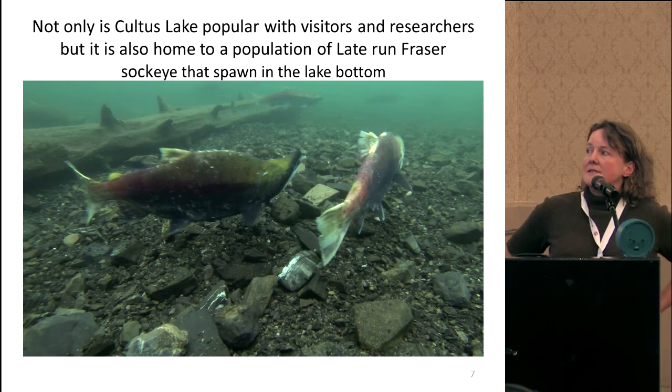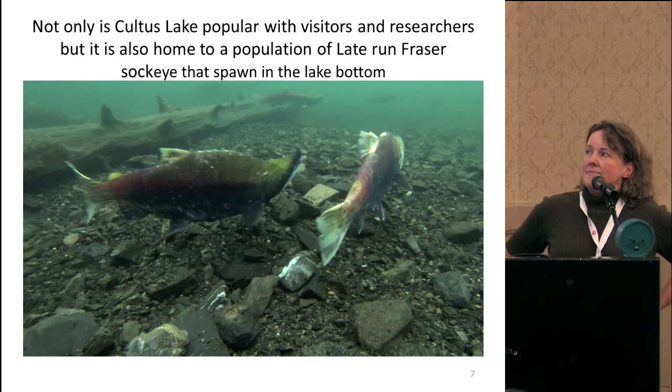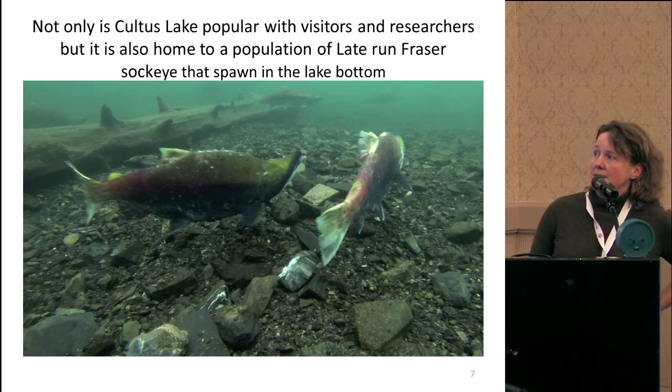And this photo was taken by some divers that we had in the lake a couple of years ago. All you can see are males in this photo, but trust me, there were some females there as well. They're just hiding.